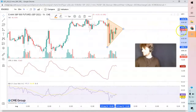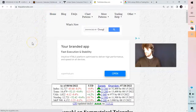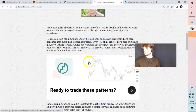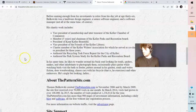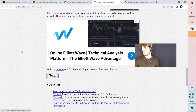Now the symmetrical triangle is, if you're not familiar with chart patterns, I need to refer you to the pattern site. The pattern site is a really good resource, and if you've not seen it before, I urge you to go to it. And the founder is an amazing person. Bulkovsky started this many years ago. He's also published a book, obviously, on chart patterns. He created the pattern site in 2006, so we're talking 16 years, and thousands of patterns checked and verified.